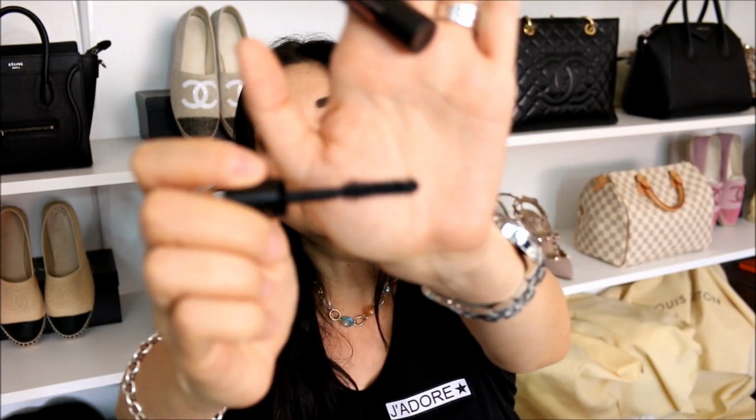And the greatest thing about this is that it has an amazing scent. If you know me, you know that I like to smell everything because I was a drug dog in a previous lifetime. I don't know. But it smells like perfume. It doesn't even smell like mascara. Some mascaras smell kind of funky, you know what I mean? But this one smells so good, and there's the brush.